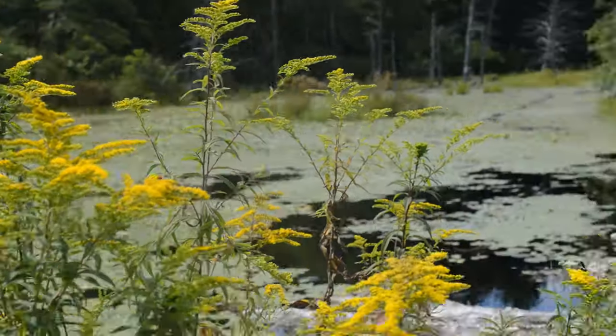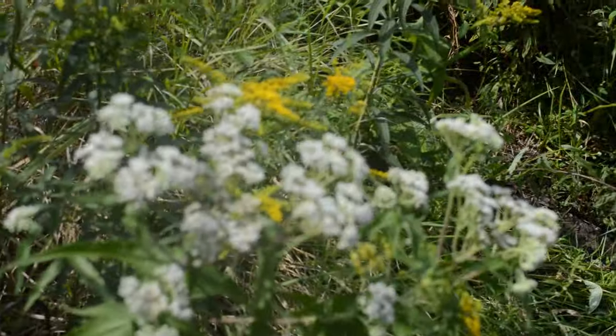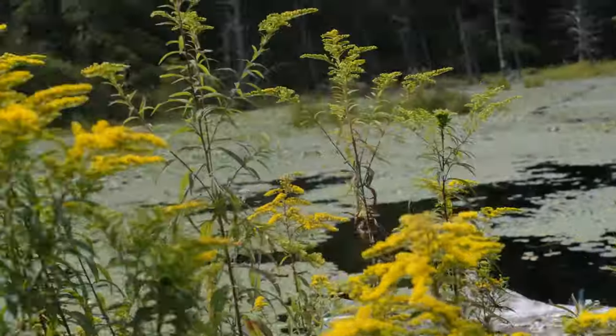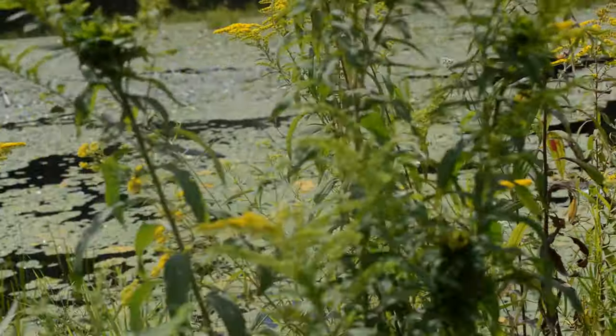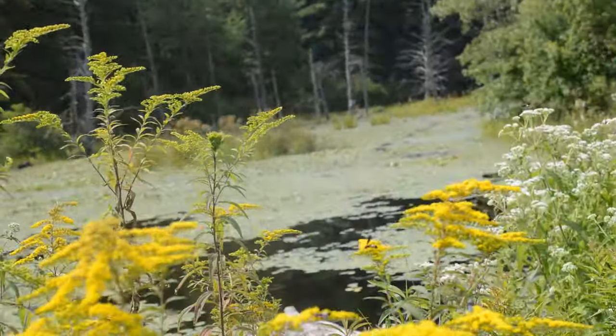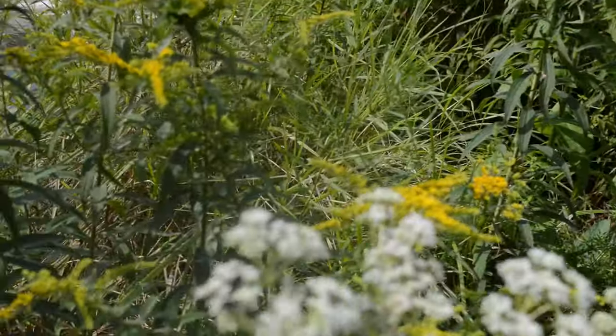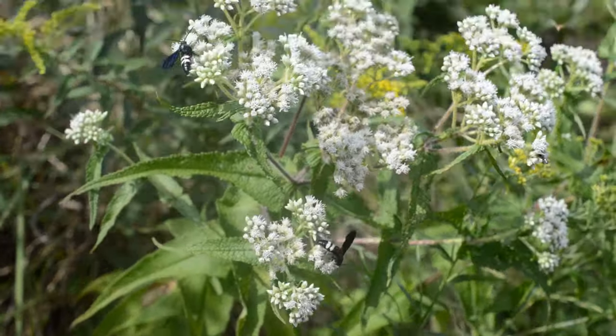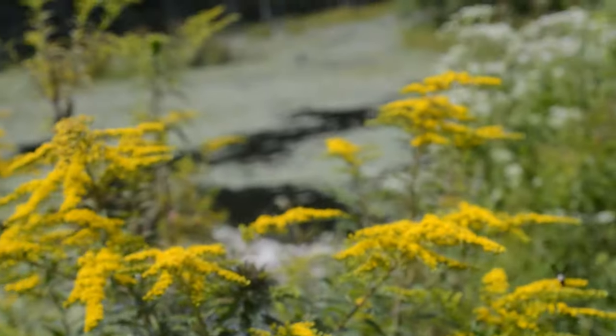All right, I got to get out of this thicket before I quite literally become a tick. Oh yeah, goldenrod. Bone set, that's nice. Both completely covered in wasps. People worry about these wasps, honestly. I just walk right through the plants. They fly away. They're not interested in you. Not at all. Not when there's a nectar buffet open and ready and waiting for them.